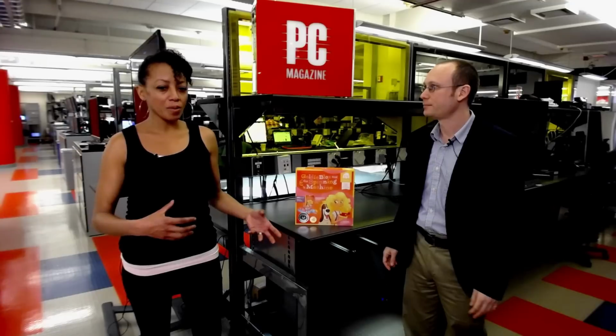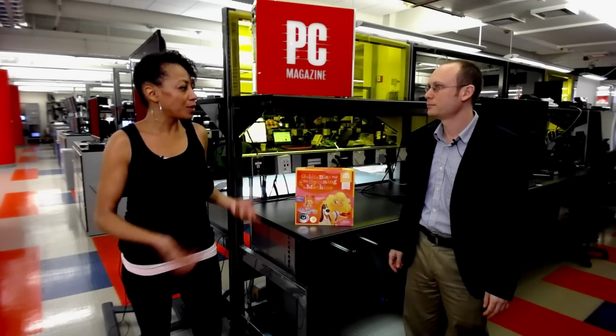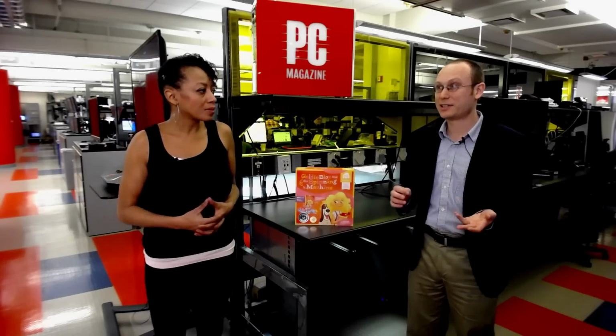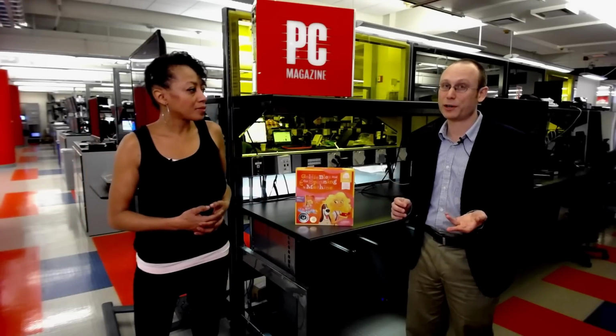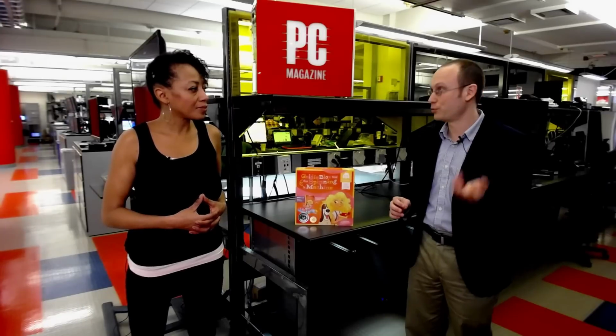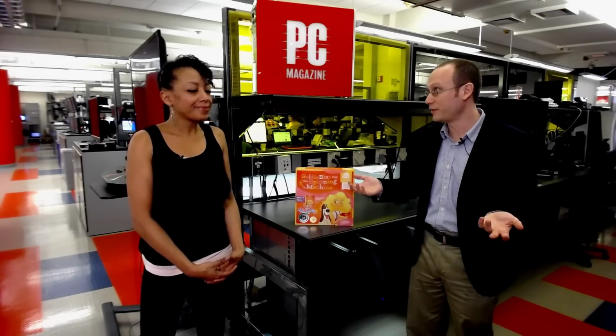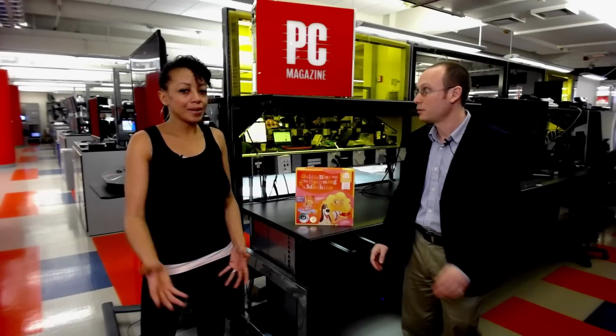Is it one of those cases where people are buying them in bulk and then selling them on eBay for some sort of profit? I'm definitely seeing some resellers selling Asus T100s for $500, $600, because it's supply and demand. This is capitalism. When there's a shortage of anything, there will be these secondary sellers. Yeah, well, keep an eye out there, David.